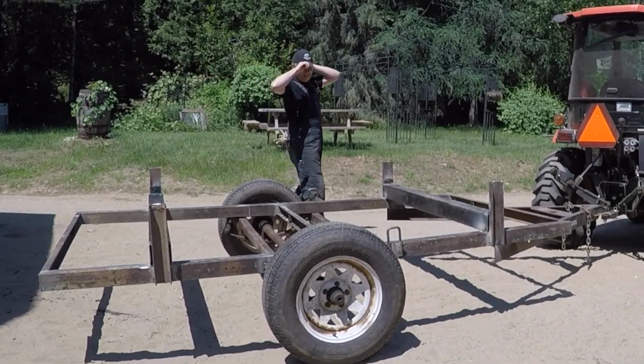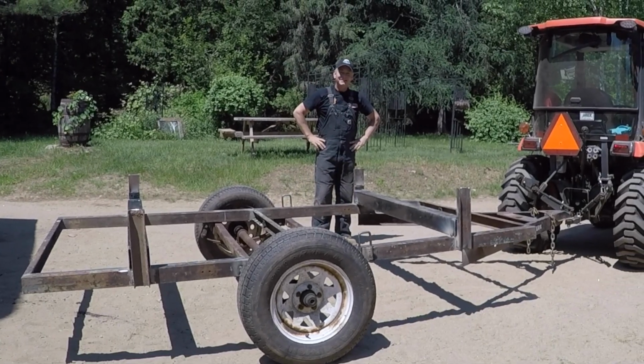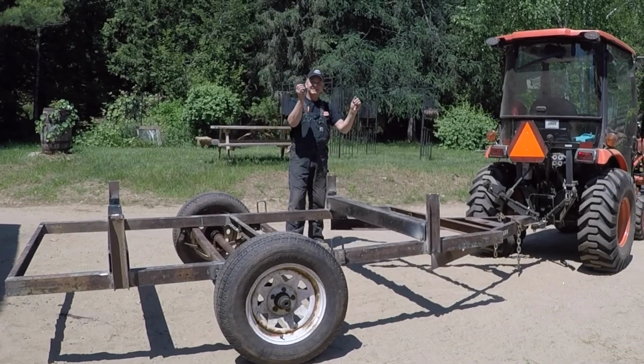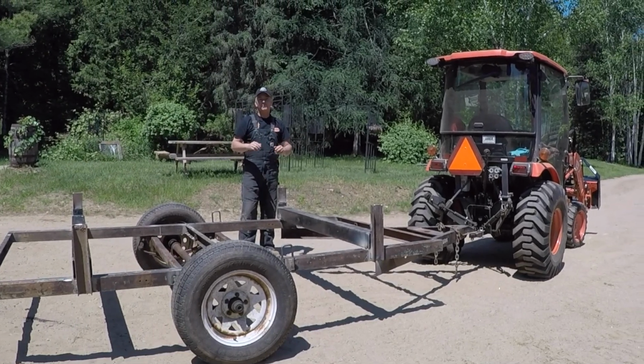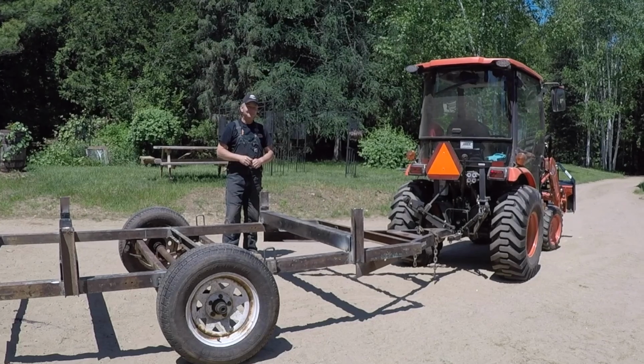That looks pretty. All the hard work's done. Now it's time to send it down the road to the paint shop. I think a nice powder coat finish will touch it off really nice. Almost done.